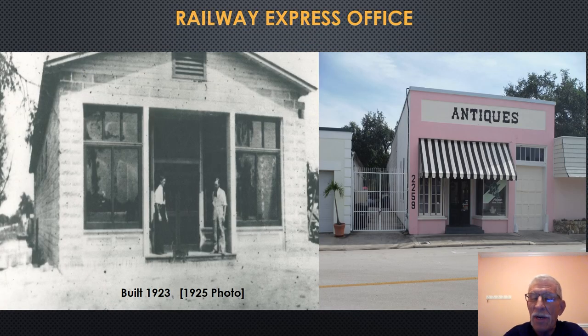Just down Peck Street from the railroad station is the Railway Express office. This is a 1925 photo. It was built in 1923. It was responsible for shipping non-bulk items such as animal skins and bird feathers. It was also responsible for handling the manifests of bulk items being shipped from the packing plants, the lumber yard, and so forth. It would close in the 1960s with the termination of railroad service.